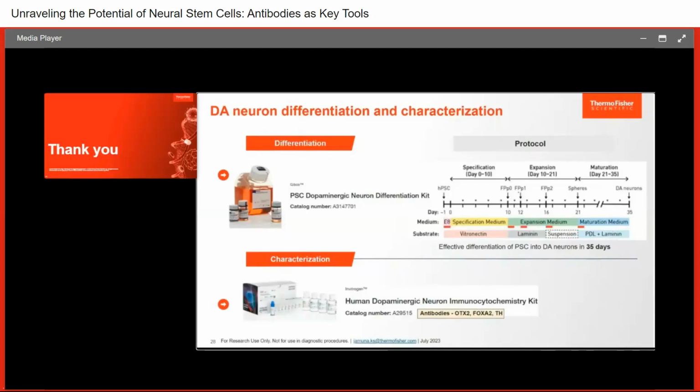Within 10 days in the floor plate specification media, floor plate progenitors are formed. They can be expanded in the floor plate expansion media. These expanded cells can be banked as well, so that next time you do the differentiation, you can save these 16 days. The floor plate progenitor cells can be plated and matured to form DA neurons in the maturation media. So using this kit, we can differentiate PSCs into DA neurons in 35 days.